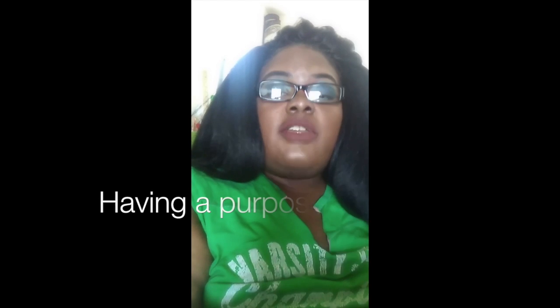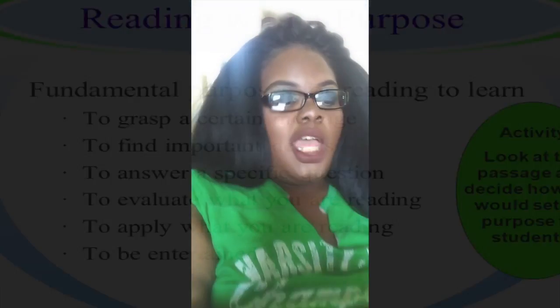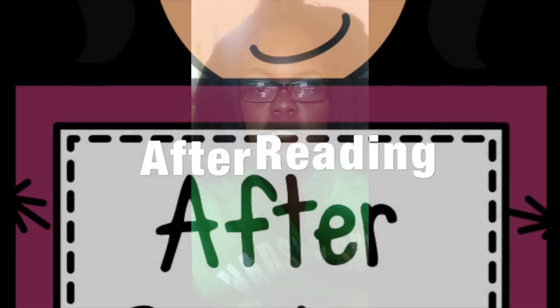The next reading strategy is going to be having a purpose when you are reading. Unfortunately, we can't just read for fun. I'm just kidding. No, but even if you're reading for fun, that is the purpose of you reading. And so when you read, it's good to have a reason for reading so that you can stay captivated in what you're reading, and you won't lose the feeling of wanting to read. They go hand in hand. After reading strategies.